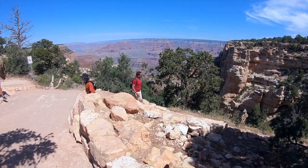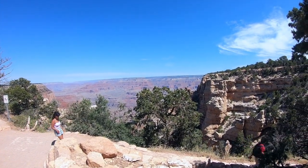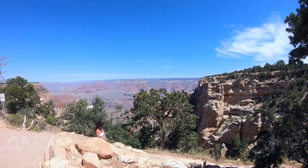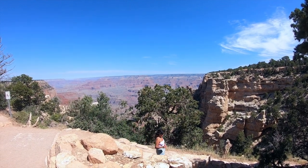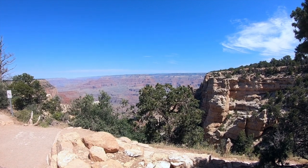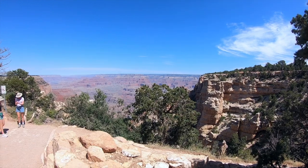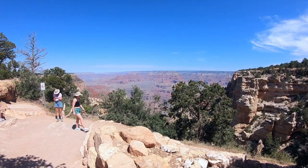Work it all the way down, go over the suspension bridge, work it all the way back up across, and over to the North Rim over there. That's for somebody a lot younger than me, and probably take a couple of days. But what an adventure.